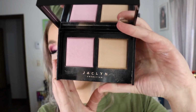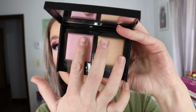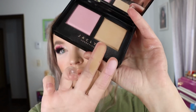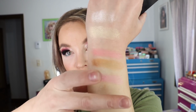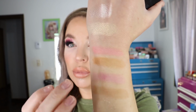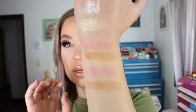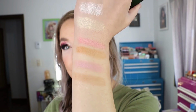Maybe we'll do that in the future, but this is Lilac Love and Top Tan. And the Lilac Love blush is just stunning. I love the shade of it. Very good one for the springtime. So you can see that this bronzer is more cool than this one, as is the blush. And the blush has got such a pretty slate purple hint to it. And I really love both of these duos that I picked up.